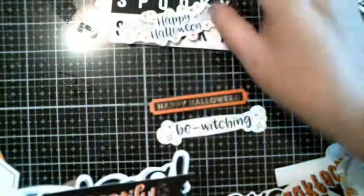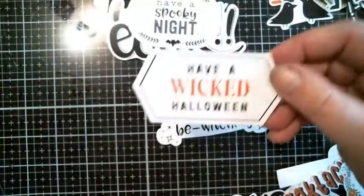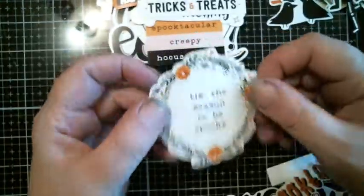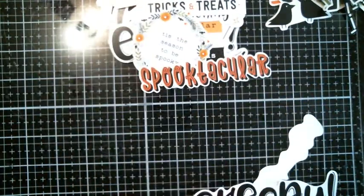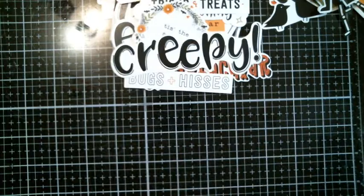There's that. Happy Halloween. Beautiful. Another Happy Halloween. Yikes. Eek. Have a Spooky Night. Wicked Halloween. And these. And we have Trick or Treat. We have Tis the Season to Be Spooky. Spooktacular. Bugs and Hisses instead of kisses, that's cute. Creepy. And Halloween. And then we have this small pack.